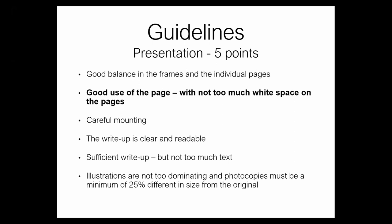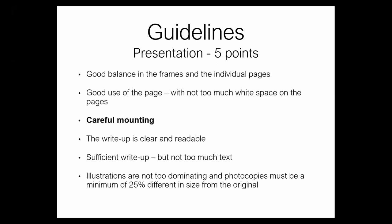And then sufficient write-up, I think I can go down here, careful now. Sufficient write-up, but not too much text. One of the greatest problems that we have as judges looking at exhibits, traditional, postal history, revenue, is they put too much text on the page. And given the time that judges have to look at an exhibit, they don't have time to read it all, okay? So many times we miss things because there's really important stuff buried somewhere in the middle of that text.